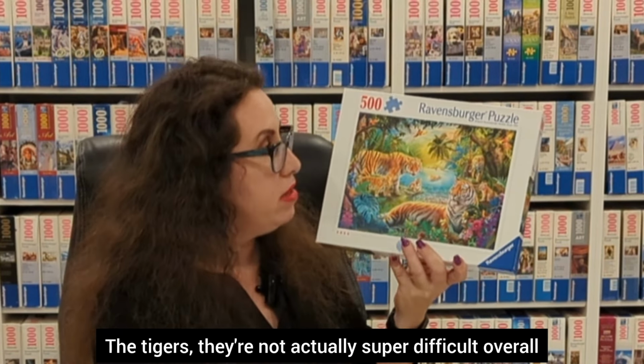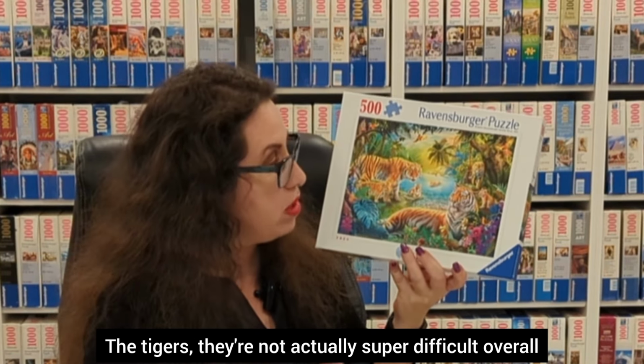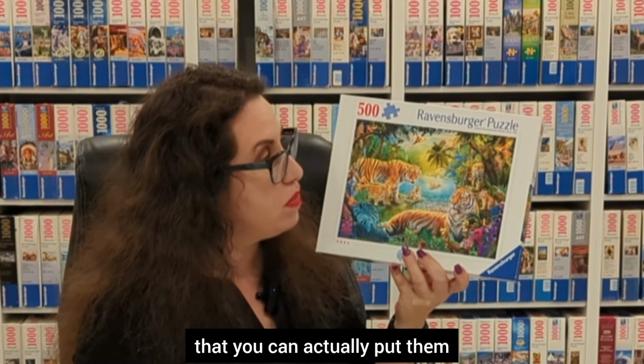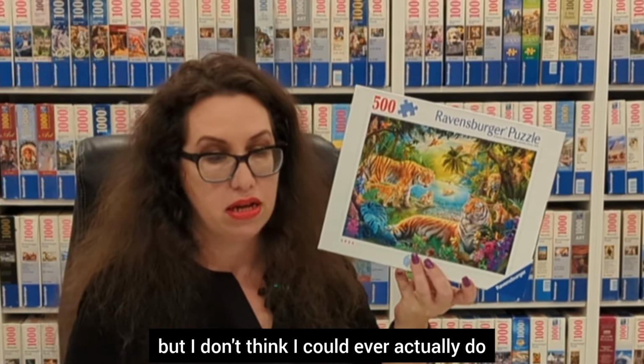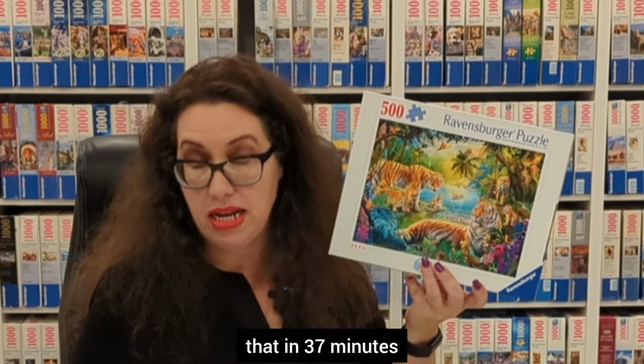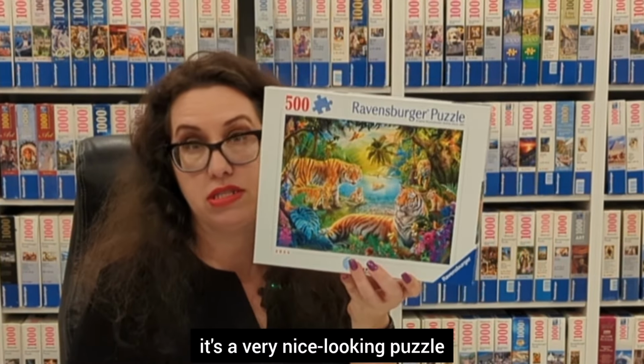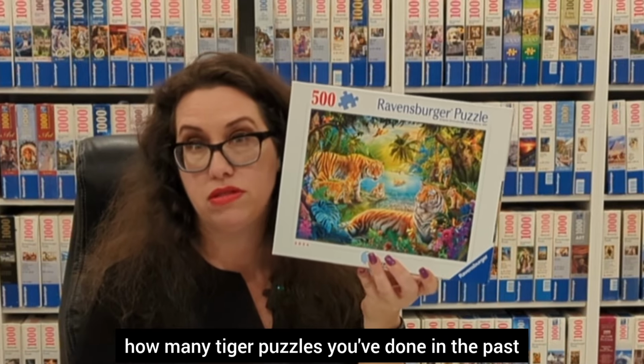The tigers, they're not actually super difficult overall because there are quite unique places that you can put them, but I don't think I could ever do that in 37 minutes. But overall, again, it's a very nice looking puzzle. It's just depending on how many tiger puzzles you've done in the past.